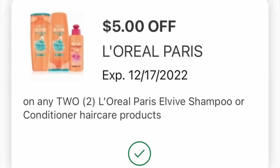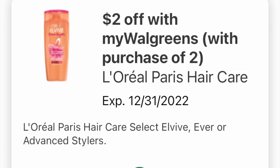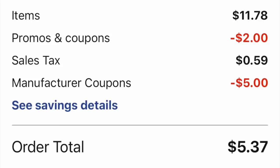For the Elvive, I just hate that name, Elvive. We have a $5 off of 2. So, yes, make sure that you have this one loaded along with this IVC, which is a $2 off of 2. So that's why I had to throw the Yardley in, because it disbalanced the math by $3. So looking at the overall basket for $11.78, IVC coming off, our little bit of tax, and then the $5 off 2 for the L'Oreal Elvive, for a total of $5.37 for 2 shampoos and then 2 bars of soap.